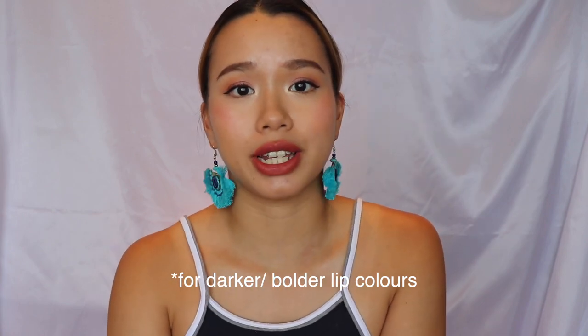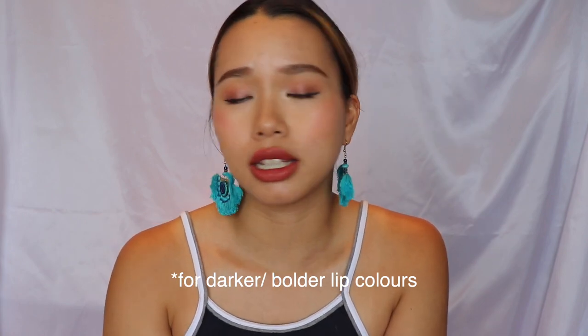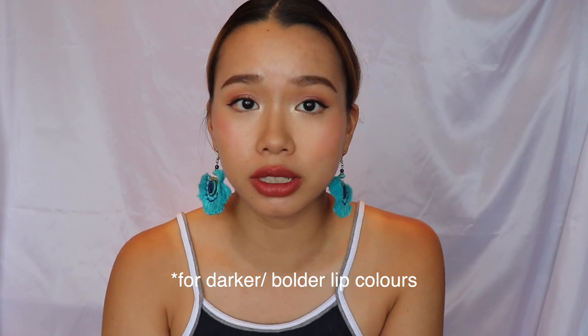So one tip that I have for you guys is to go in with a lip liner, line your lips first before you go into a bold shade, and then apply these. These are amazing on the lips. As you can see from the lip swatch, it's so easy to apply even for the darker shades, and I don't have lip liner on, so yeah.